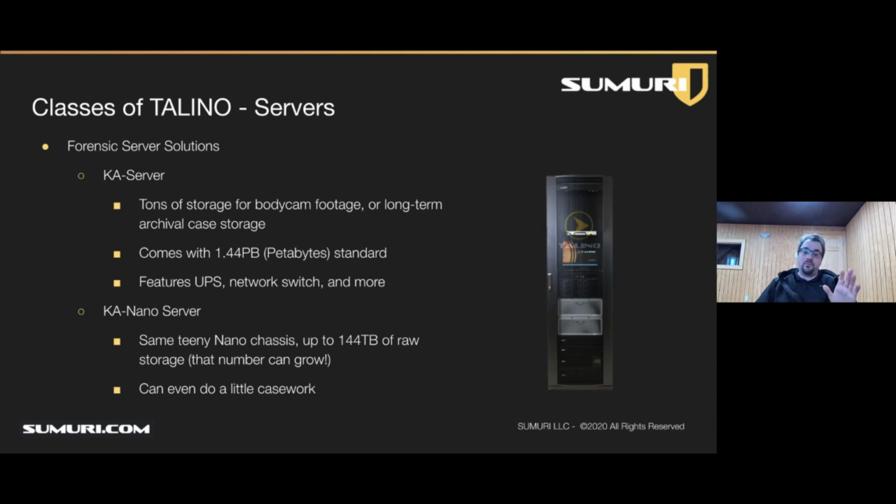Standard out of the box, it comes with 1.44 petabytes. Yes, petabytes of storage right outside of the gate. That's 120 spinning disks in a single unit. It's really bonkers, and it comes with everything you need to make the whole thing work.